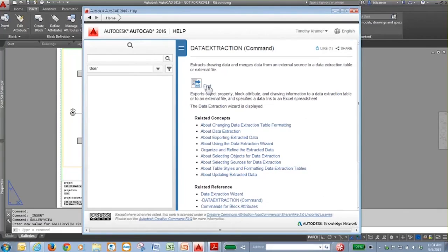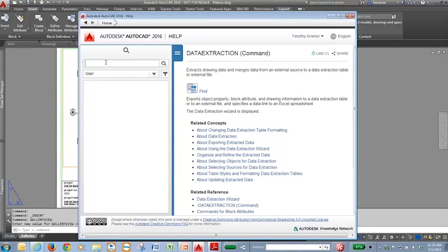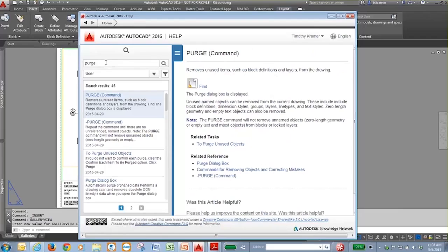Another thing that's kind of nice is that you have this ability to find something. I can't tell you how many times I talk to people who say they're not using the new version of the software the way it was intended or designed because they can never find the commands. They're used to their toolbars. They're used to using the command line and so forth, and that's fine. But this new help file basically means that there's no excuse, quite frankly. Let me go ahead and search on a tool such as purge.